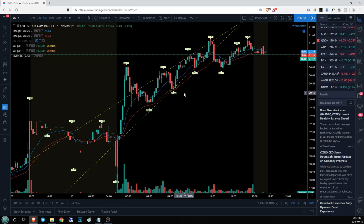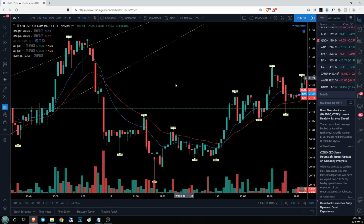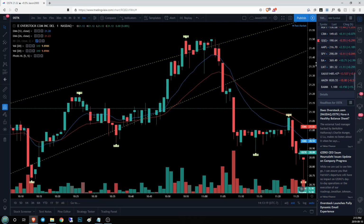So not a huge amount, but you know what? On a $20 stock, a $1 move is not insignificant, especially when we've had such a great upside move today on OSTK. So going in for a little bit of investigation, let's take a look at the 1-minute time frame. What was the information available to us?